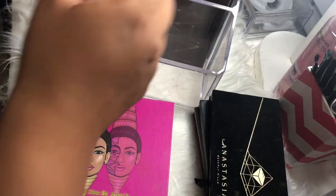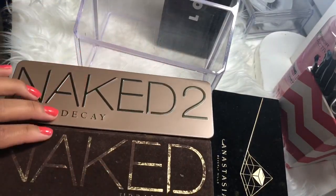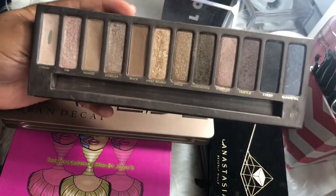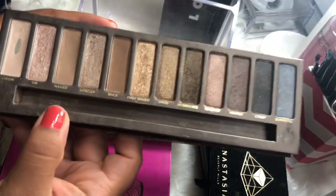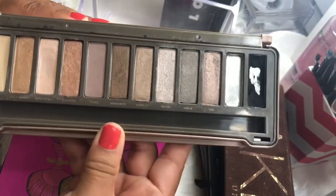The next 2 I have in here are my Naked palettes. So I have 1 and 2, and I'm sure you know what these look like. I'm not gonna really go into depth because I showed these in my first palette collection. So that's the first one, and that's the second one, and I did drop it.